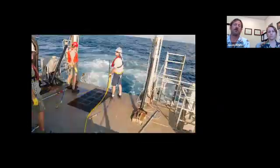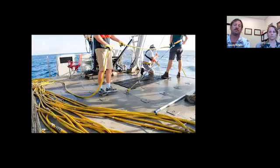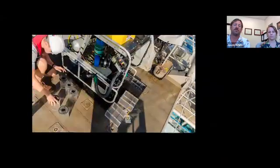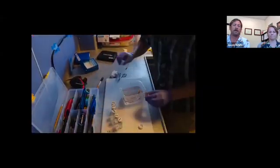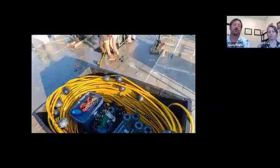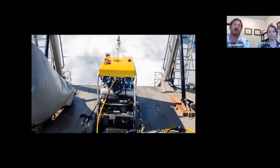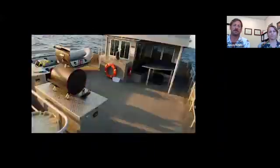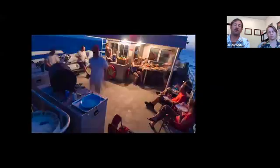Here's us bringing our umbilical in at the end of the day, putting it back on the deck. Here's the scientists unloading all the samples they collected during the dive and processing them in the lab. And then every day we, of course, put all our equipment away so it doesn't get blown over or washed over at night. So we're storing the ROV back on the deck and all that. And we all got to eat at night, so grilling out some hot dogs and hamburgers that evening.